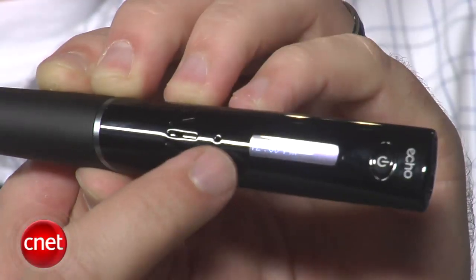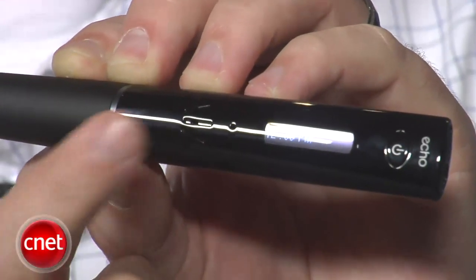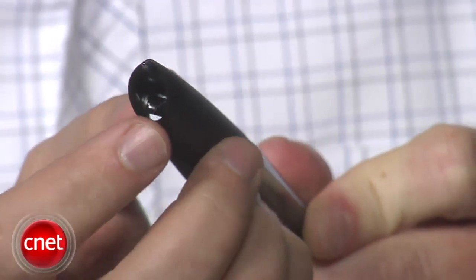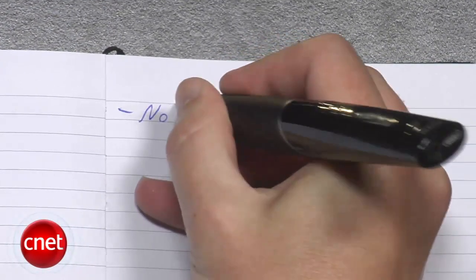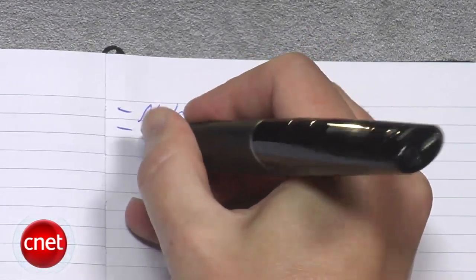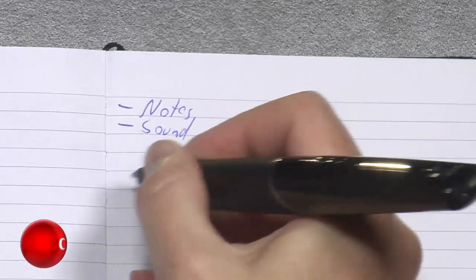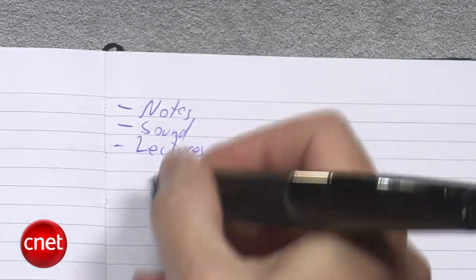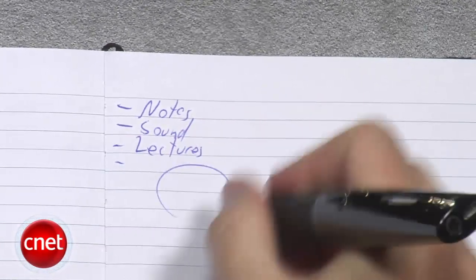Well, the Echo has 3 ingredients that make it special. There's a microphone for recording audio, a speaker for playing back recordings, and a camera hidden in the tip that captures your pen movements. You pair it up with this special paper and you have the ability to take notes and record sound at the same time. It could be a college lecture or an interview, or maybe you just like to brainstorm and doodle at the same time. So here's the magic trick.